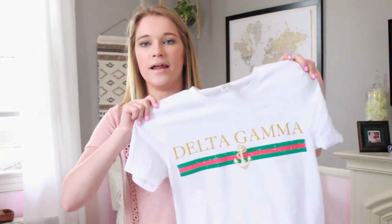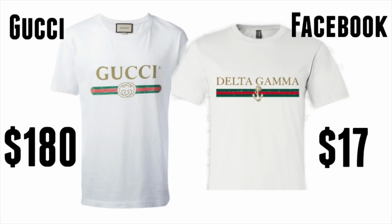I have this Delta Gamma shirt that I bought off a Facebook group. It's not like a swap and sell, but it's a Facebook group nationwide. I imagine they have them for other sororities, but if you're a Delta Gamma, I can definitely link you in. Just let me know down below. And they do big shirt orders, so if you see a design that you like, you just type in your email and then you can buy it. So this is what it looks like, and it is totally Gucci inspired, and I love it. And it was only like $17, so I just want to show you that.